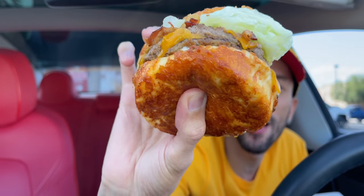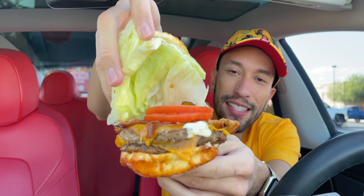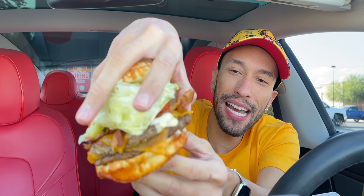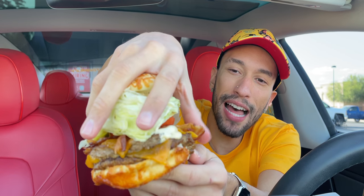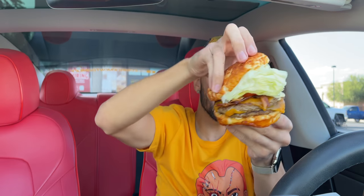Cheesy bun loaded up top and bottom. I think this definitely has more cheese than it did at Wendy's, but I can't really remember. It was sick and everything, so who knows. Got this big chunk of lettuce, not looking too great. Got these nice tomatoes, two of them. Got bacon, two slices, count them, two slices of cheddar cheese. Oh, look at that cheese pull right there.